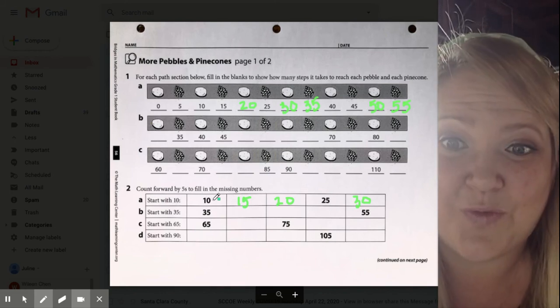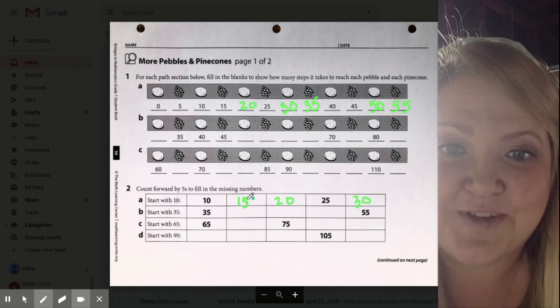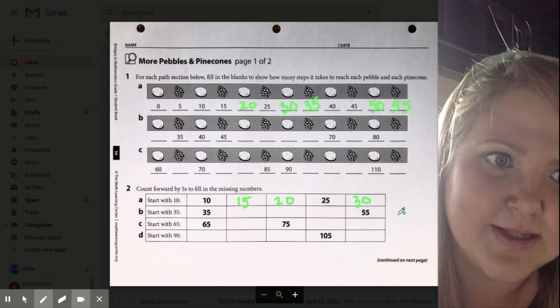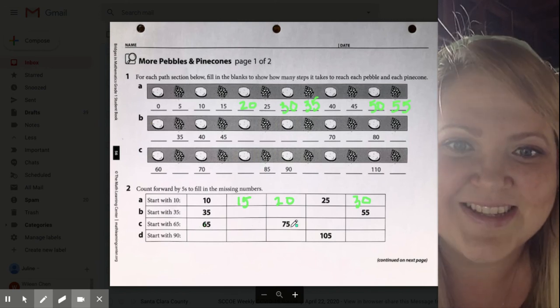I did the first one for you. Start at 10 plus 5. 15, 20, 25, 30. Now start at 35. 40, 45, 50, 55, 60. Okay, now start at 65. 65, 75.